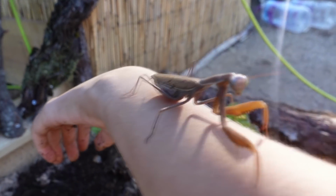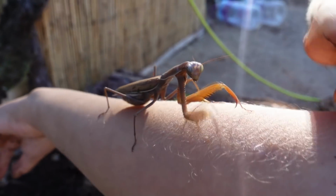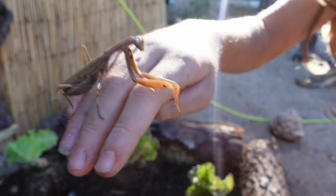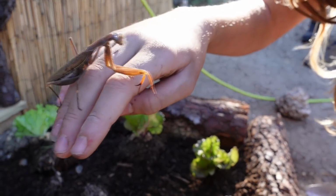Okay, I have a mantis on my arm now. So cute, isn't he? He's a big boy. What do you reckon he is? He's nearly 4 inches. I don't know. He's huge. Look, he's nearly as wide as your hand.